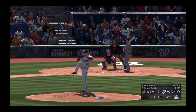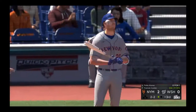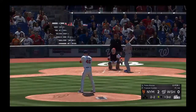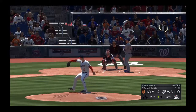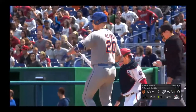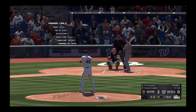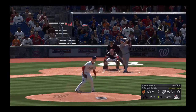Here's the pitch. Could have been 3-1. Instead, it's 2-2. So far in this game, he's the only guy in the lineup that's gone down on strikes. And now he finds himself in the hole with 2 strikes. Still 2-2. Bases are empty, 1 man out. Fouled away.